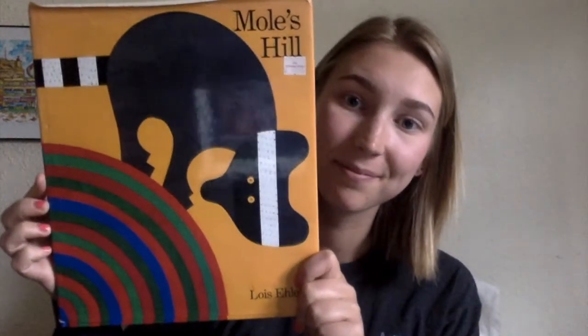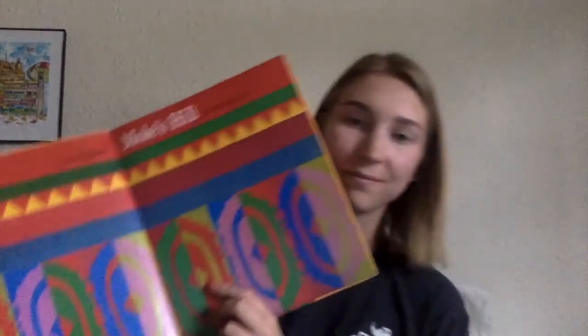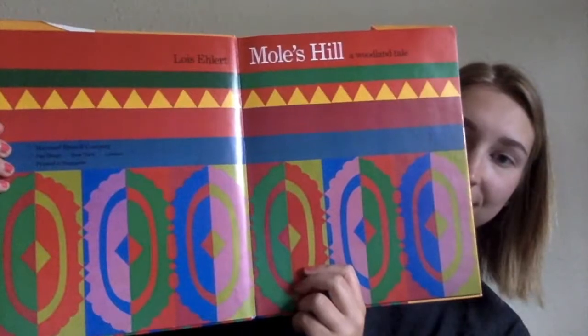Today, we're reading Mole's Hill by Lois Ehlert. While we're reading, look carefully at the pictures to see if you can tell what kinds of materials the artist used to make the pictures. Mole's Hill, A Woodland Tale.